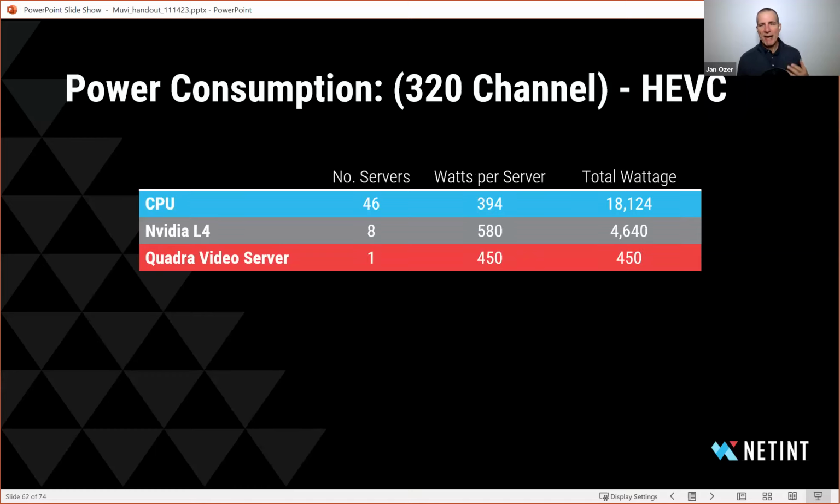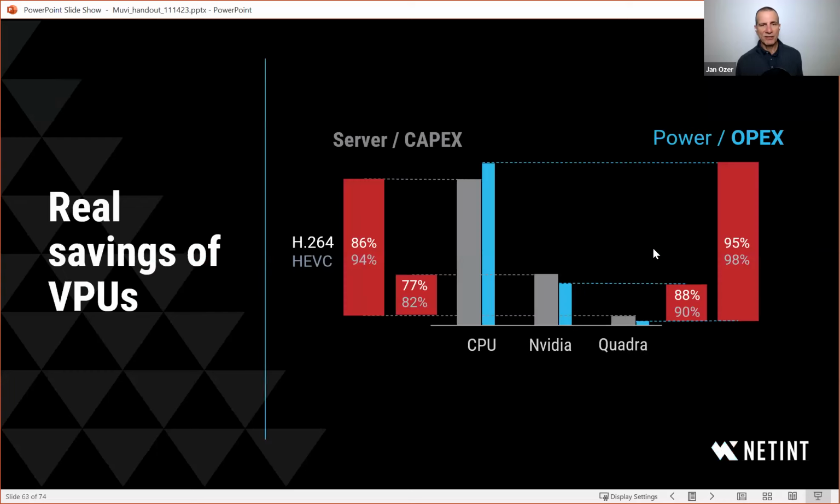In terms of power consumption, it's 18,000 watts to produce these 320 streams. Obviously, that's very ecologically unsound. NVIDIA is quite a bit lower, but still over 10x higher than what you get with the Quadra video server.